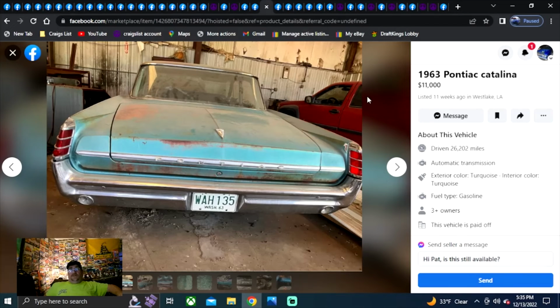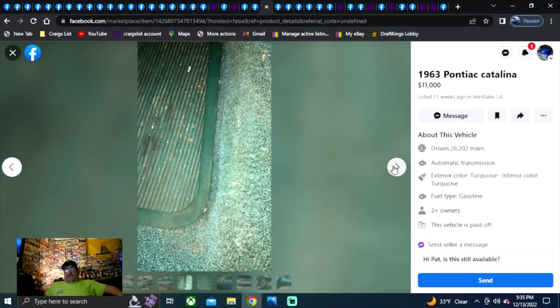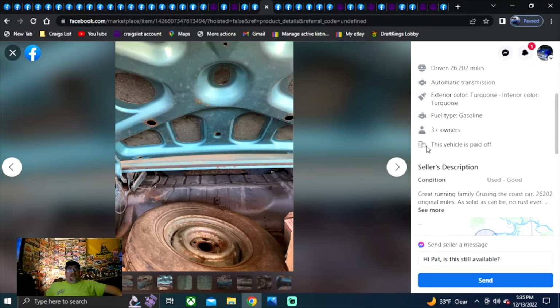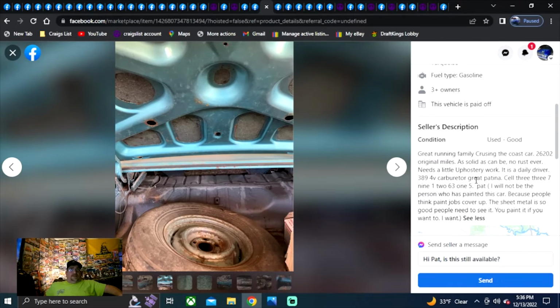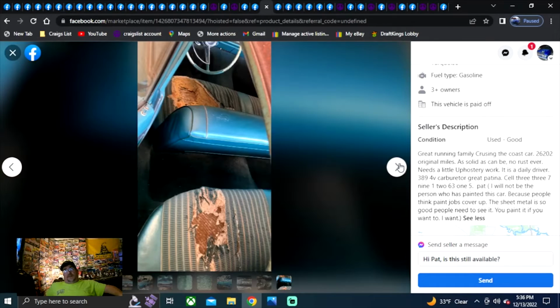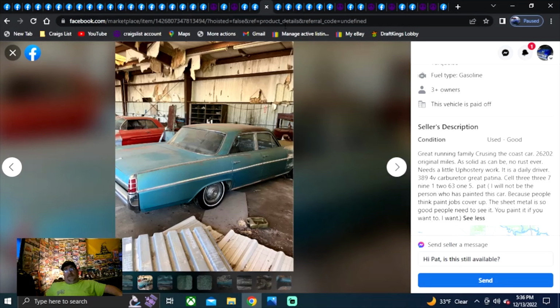On to another one. A 1963 Pontiac Catalina here, 11 grand, listed 11 weeks ago, Louisiana. Nice looking car. Again, a 4-door. Looks like it still had the original carpet in there. It still actually looked pretty decent. Gotta dig that. Great running family cruiser. The coast car's 26,202 original miles is what they're claiming. As solid as can be, no rust ever. Needs a little upholstery work. 389. Check them out. Give them a call if that's what you're looking for. It's a one owner family owned car, less than 30,000 original miles. That's what they're claiming on that 4-door right there.